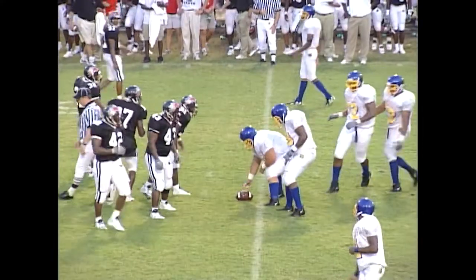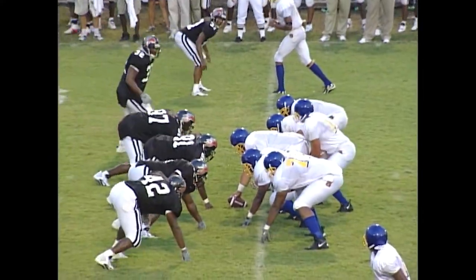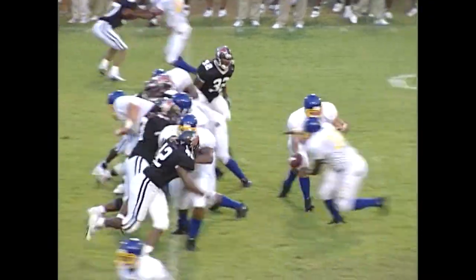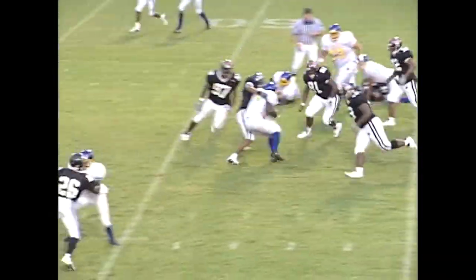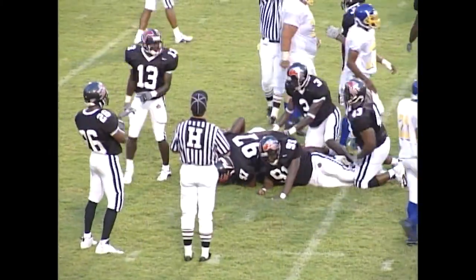The time, yes. We'll have you some stats, all kinds of stuff. They pack it in tight. We're showing blitz. Here we come. They block it. They hand it off. They get the first down, only across the 50-yard line to about the 49-yard line.